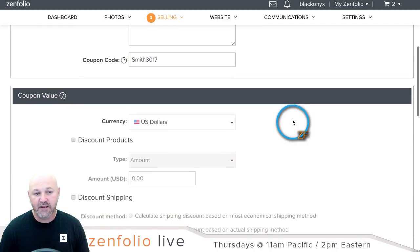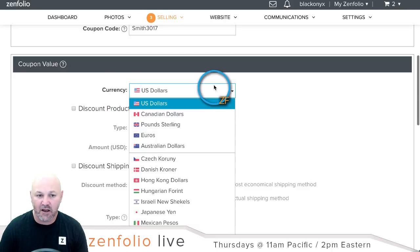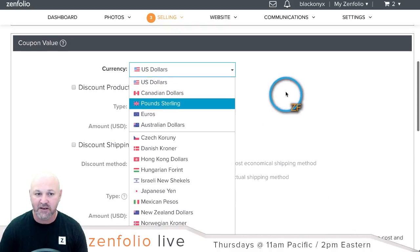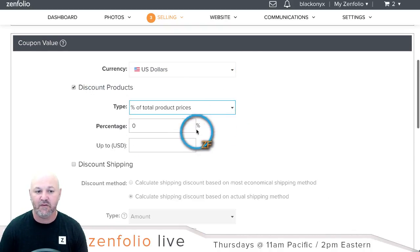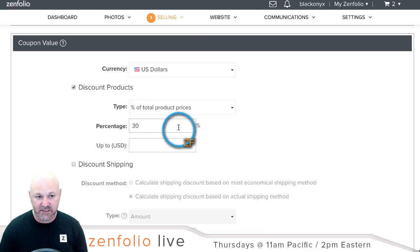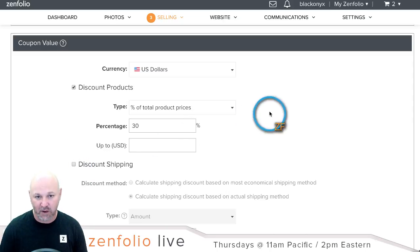And now if I go down here, we're going to select currency. Obviously, I'm going to use dollar, but here are the other currencies that you can create a coupon in. And we're going to go discount products. For this coupon, I'm going to give them a 30% discount, so we're going to do 30%. Now, you can do shipping discount if you want. I stay away from it. I always end up losing money, and I'm never happy about it. So I stay away from the shipping discount, but that option is there if you want.